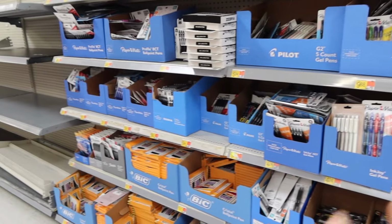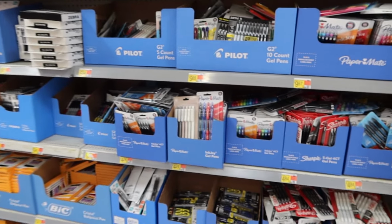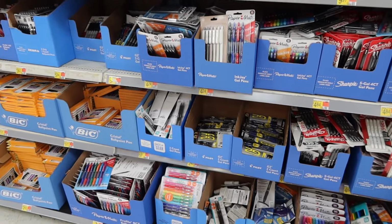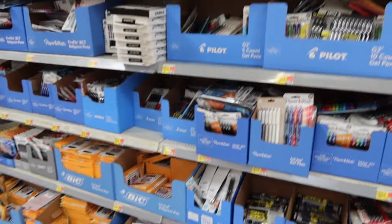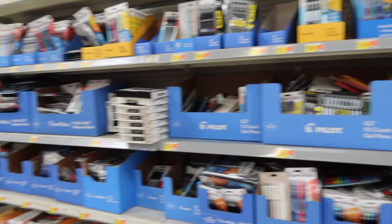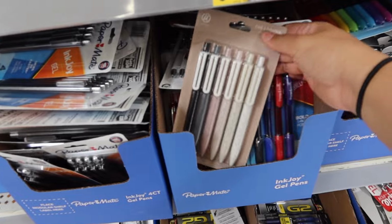Walmart also has another section just full of pens and markers that you can also choose from. They have a bunch of Paper Mate and then the Sharpie ones, and then they have a bunch of G2 ones. So I actually want to look at some of these because there are some pretty cute aesthetic ones. I see these Laguna pens here.